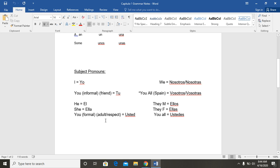But if you're talking to an adult or someone you want to have respect for, like a police officer, a teacher, your grandparents, somebody that you have respect for, or somebody you do not know well, somebody that's a stranger, instead of using tú, there is a word in Spanish that we use, and it's called usted. So practice, ready? Usted, tú. So the difference between this you and this you is that this one here is informal. That means you're talking to a friend, somebody you know very well. That's when you're going to use tú.